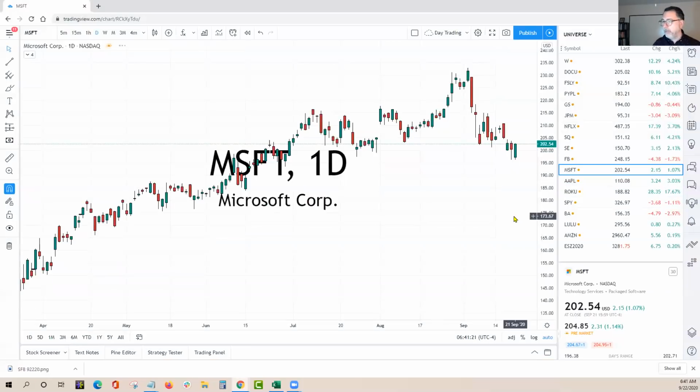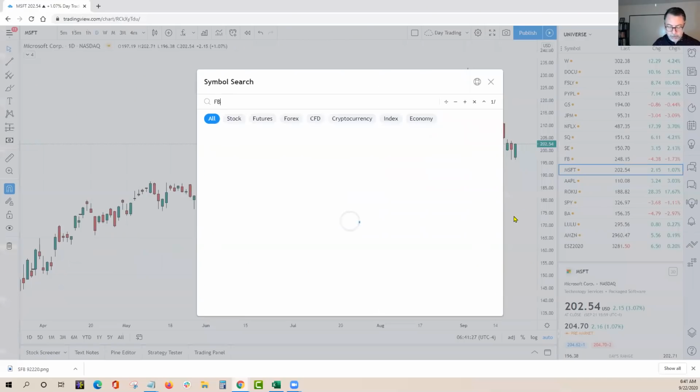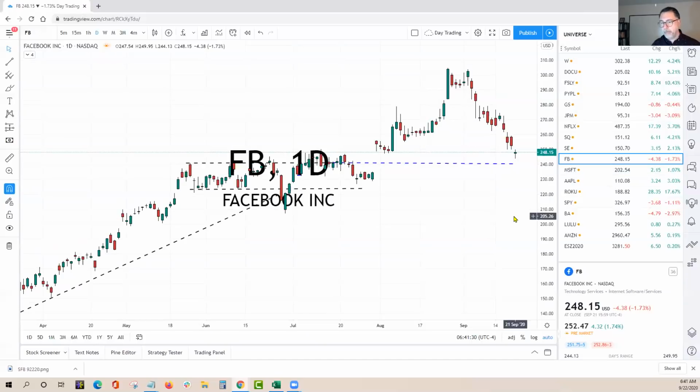Touch quickly on some of these other larger cap popular tech stocks. Microsoft also had a reversal. Facebook had a reversal, but really nothing. There's no trade there yet. That's my point. Microsoft is actually an inside day. Maybe you could say that volatility.